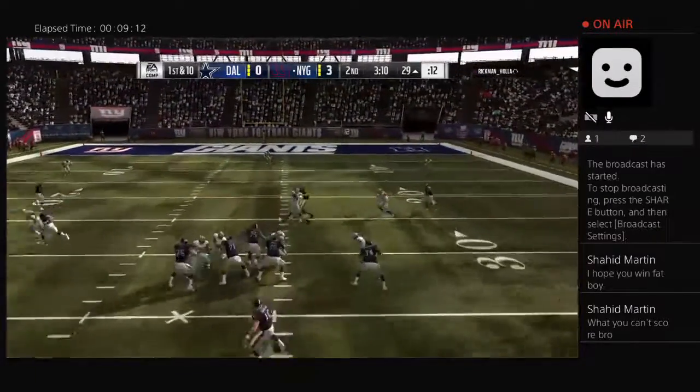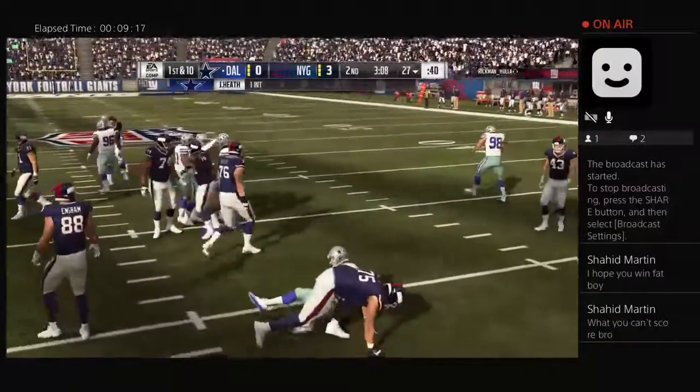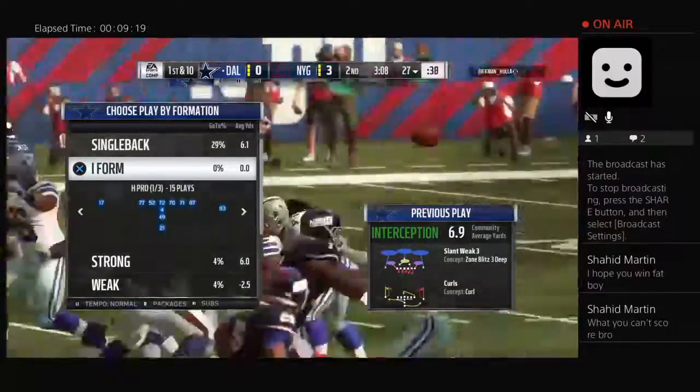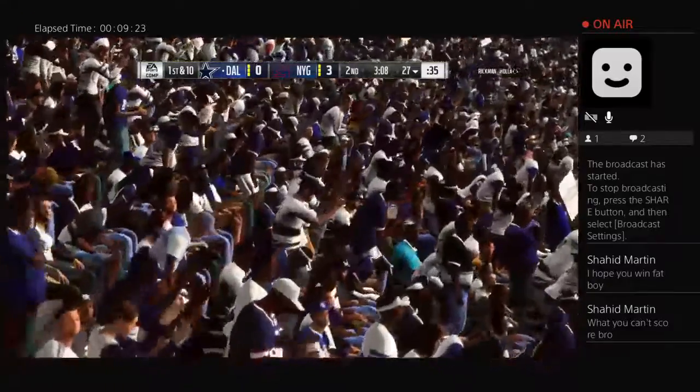On 1st and 10, here's Manning. Into heavy traffic, and it's intercepted. Picked off by Jeff Heath. And they're going to set up shop at the 27-yard line.